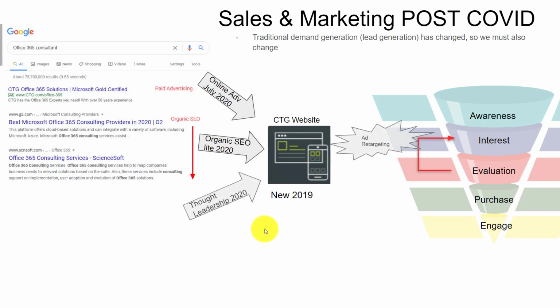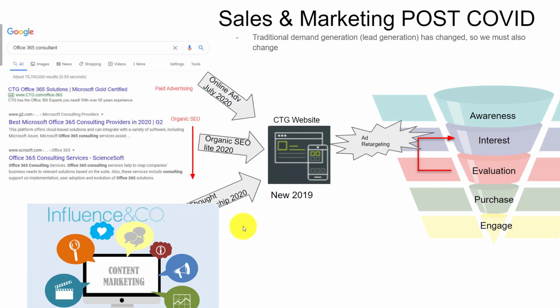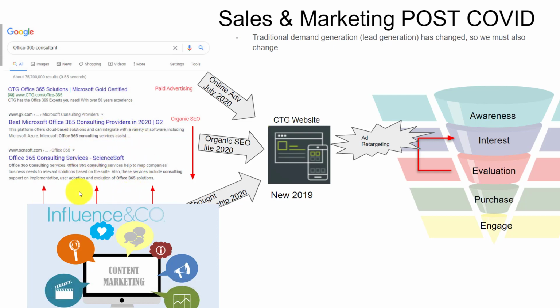Beyond there, this is a little messed up. I'll clean this up. Thought leadership shouldn't have come in yet. But as part of the online advertising, we also have ad retargeting, which takes people who have shown interest on the site, maybe didn't convert at that time, got busy, whatever the case may be, using remarketing to keep CTG in front of them, to keep them moving down the pipeline. And then we have our thought leadership, which is with Influence & Co. I'll clean that up a bit. Influence & Co. will be getting thought leadership pieces published around the web, which in and of itself is going to drive traffic to the site, but will also do a lot to increase our organic rankings. So I have these three arrows to communicate that this is going to add a real boost to our organic.